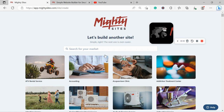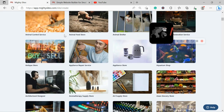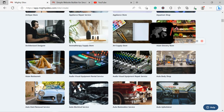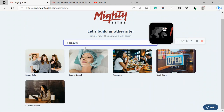Once you've joined the platform, the first thing it's going to ask you to do at the top is to search for your market. We have hundreds of different markets to choose from for different small businesses, solopreneurs, and people with various side hustles, and we are adding more markets every single week. So I'm going to head to the top very quickly and search for my market, beauty school. There it is over there. I'm now going to go ahead and select that option.